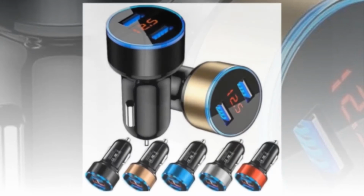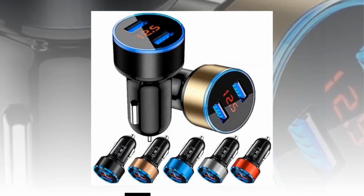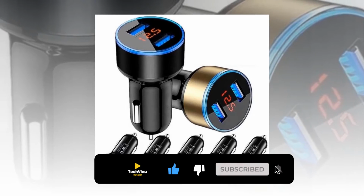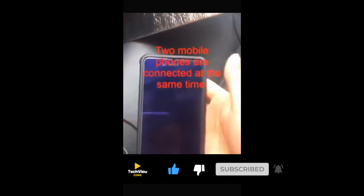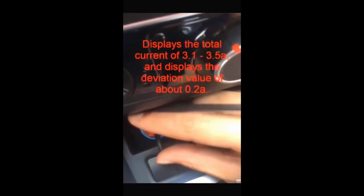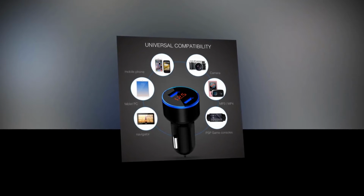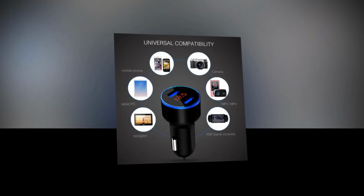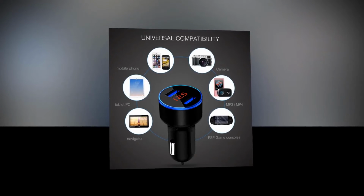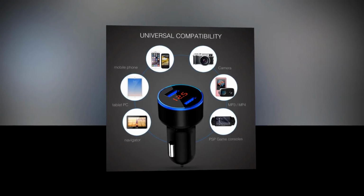The intelligent circuit design provided in it will protect against short circuiting. The intelligent circuit design will also protect the device from overheating, overcurrents, and overcharging. It will help you to keep the battery state of health and have peace of mind while driving. It has huge compatibility, and this product is suitable for most phones, tablets, PC, navigators, PDA, PSP, MP3, MP4, GPS, and other digital devices.